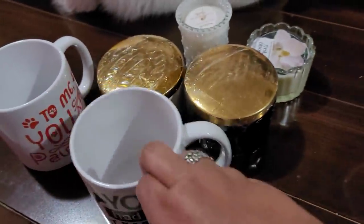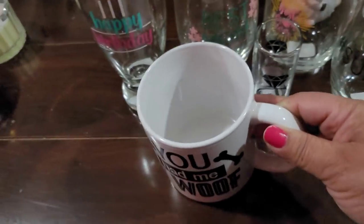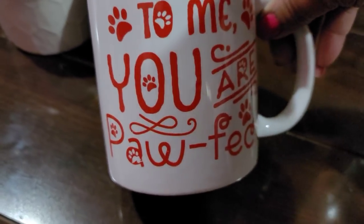Cute. And then these cute mugs here. So this one says, you had me at woof. So cute. Ooh. And then this one that says, to me, you are perfect. Aww. So cute. I'm gonna set these over here.